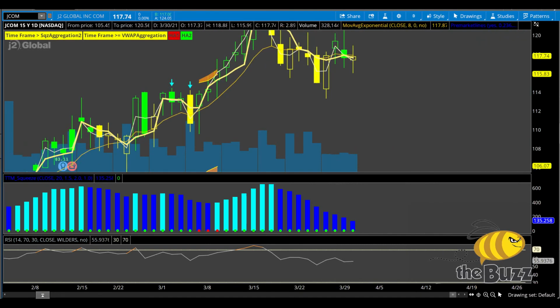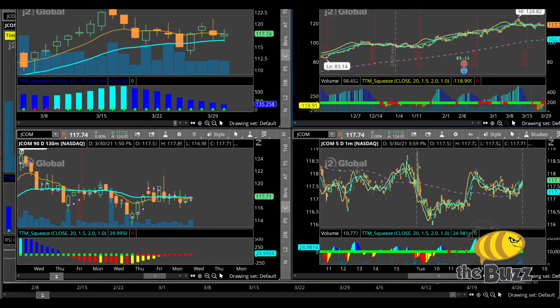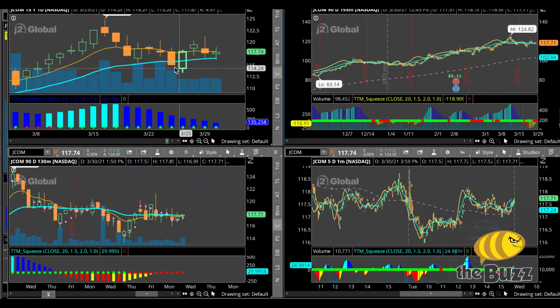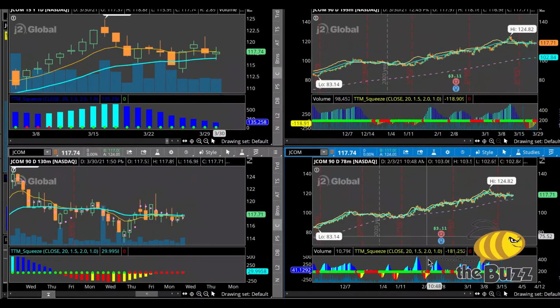Let's see if I can get to a different time frame. Let me go ahead and pull this one back. It's a little bit faster. So yesterday we were between the 8 and 21 day. I ended up entering this trade, and as you guys can see, we have a squeeze here on the 130-minute chart, a squeeze on the 195, and I believe we had one on the 78-minute chart. Yeah, we had a squeeze forming, one dot on the 78-minute chart as well.